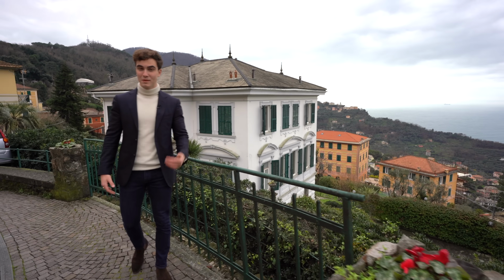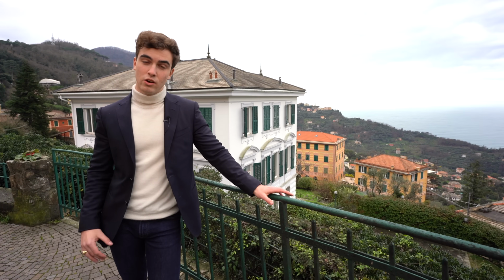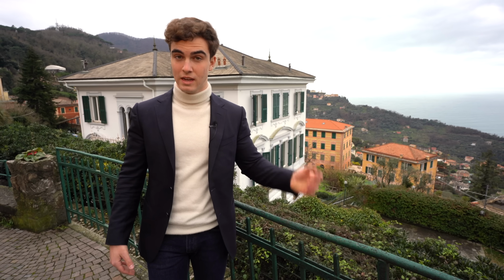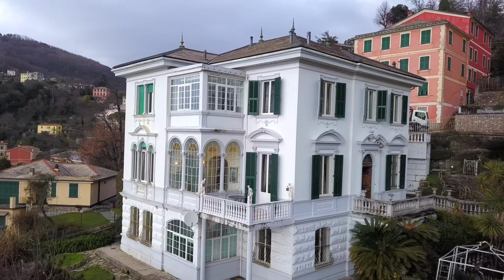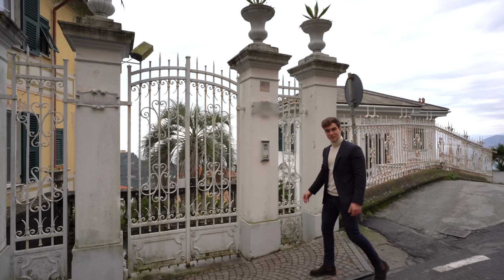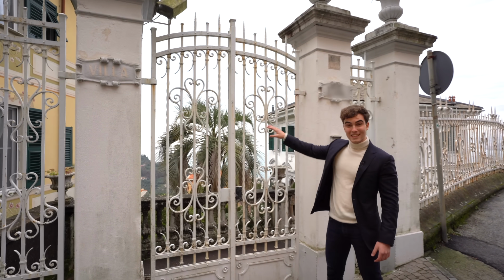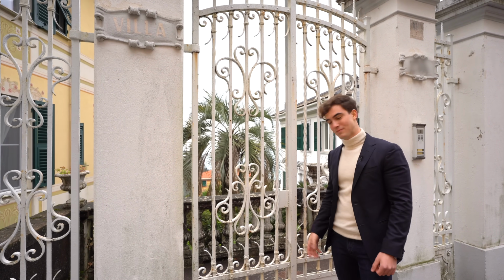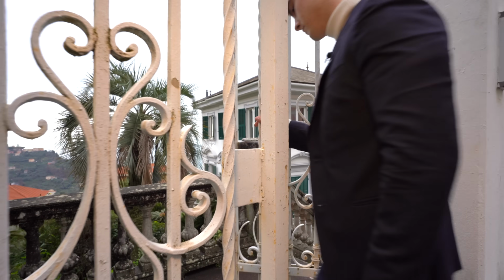And here we are by the villa, located on a quiet residential area just on top of Camogli. It is a 600 square meters villa with an ample garden and 4 car parking spaces. Let's go and see it. Have a look at this entrance gate. Just from the details, you can already tell how special this property is. Let's go inside.